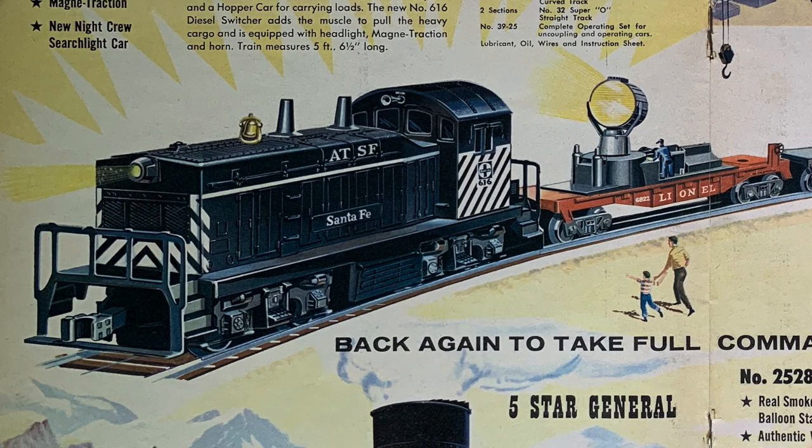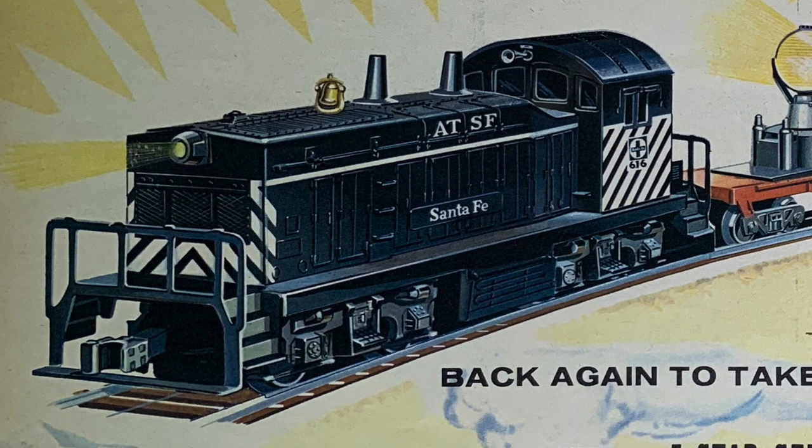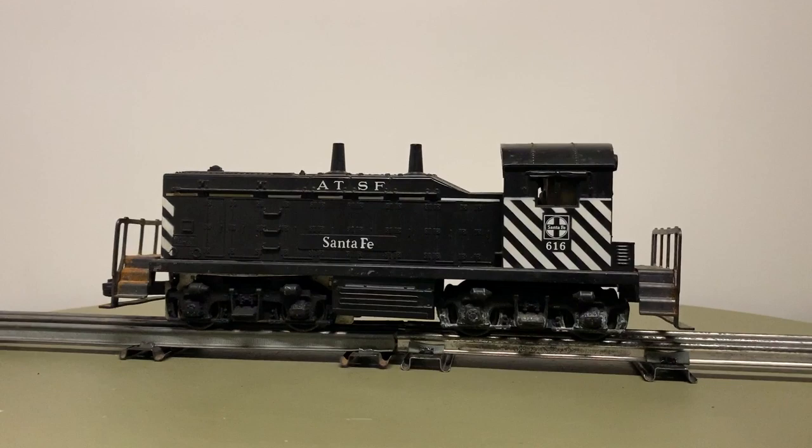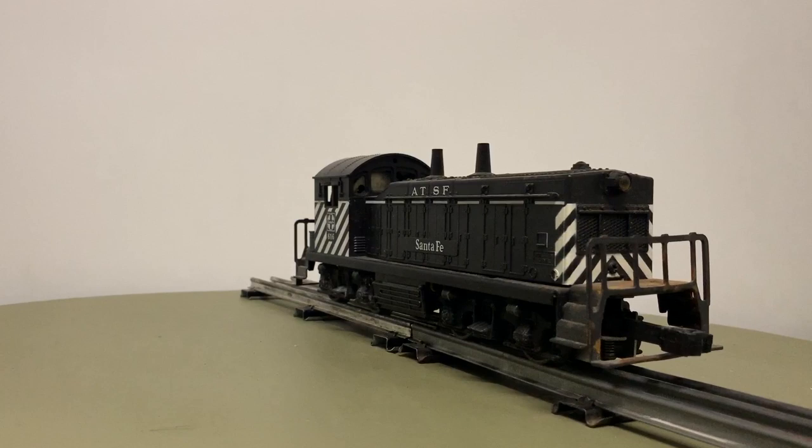In 1961, the center-cab NW2 switcher came back after a break of 7 years and appeared in four variants until 1966. The 616 was a well-equipped version with magnet traction, three-position E-unit, and even a horn. It was, however, not as solid as the early models, reflected in a weight of 2 pounds compared with the 3 pounds of the 622 from 1949.